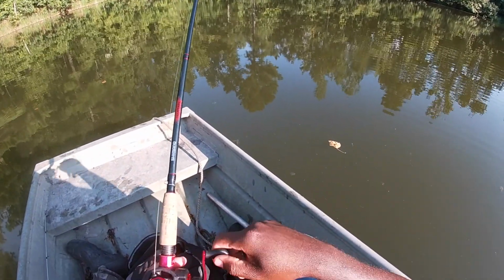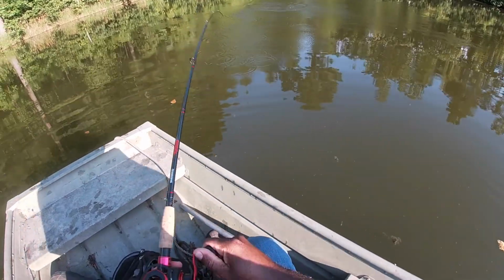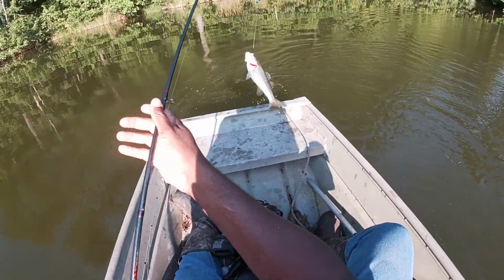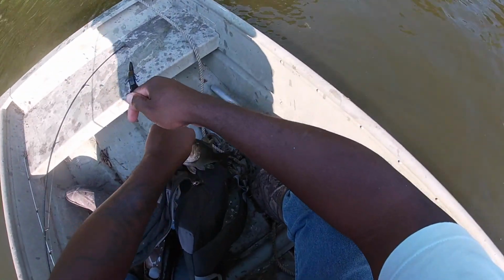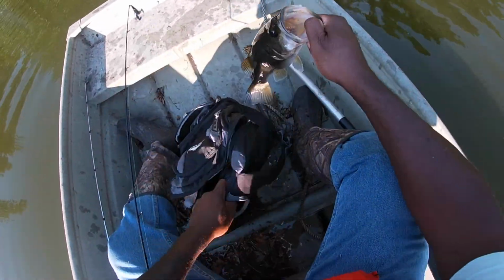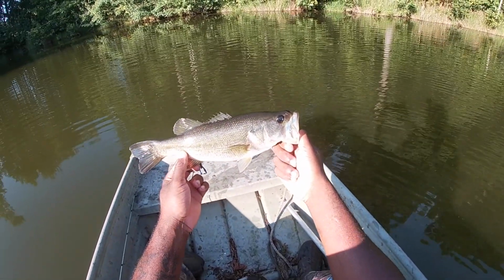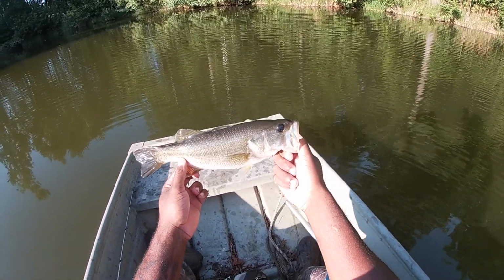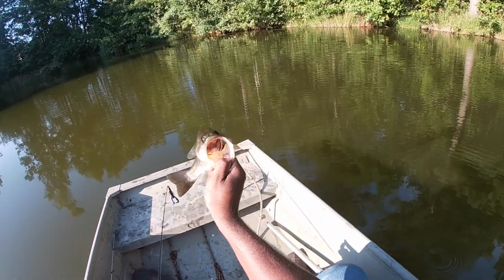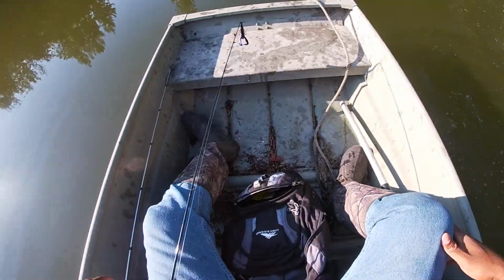Uh-oh, there go a bite right there. Ooh, he bit that one good. He bit that one. Look at that one. That's a beauty. Beauty at its finest, and he bit it right there. I just dragged it down real slow and started reeling in real slow, and I felt that bite and I dropped it and set that hook on. So that was a nice one. Good fish. Get you back on in there. There you go. He was mad too.